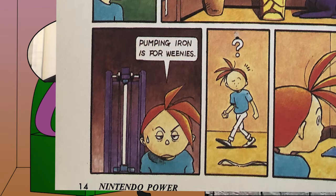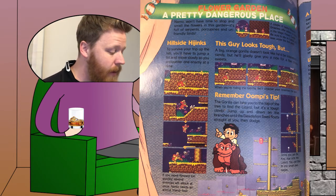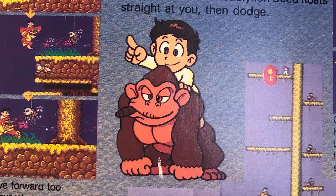After that, we have a game walkthrough of the game Little Nemo, the Dream Master, and I just noticed this little bit of artwork here. We have a gorilla, or the main character, the child, riding the gorilla, and he's got a cigar in his mouth, which I feel like nowadays they would never allow that in a children's magazine, someone smoking a cigar, but that was the 90s for you. Back in the 90s, when I was a kid, if you weren't smoking a cigar, then you weren't living a proper 90s childhood. So very cool, very cool.